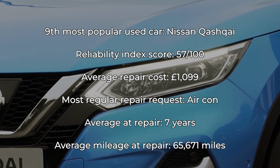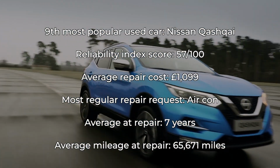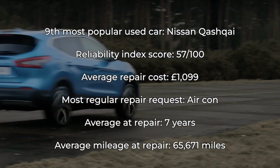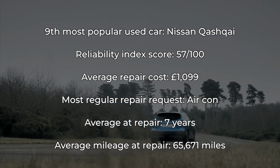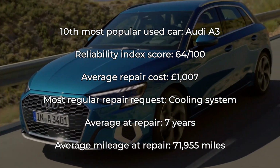Each of these cars must be good, as they are both on the list of the UK's most popular used cars. Although saying that, a reliability score of 57 means the Qashqai isn't exactly going to be worrying the top of our reliability list. And last but not least, and rounding up the first list of this video, is the Audi A3, which comfortably outperforms the Qashqai with a reliability index score of 64 out of 100. So there you have it.